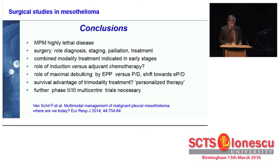There's a shift towards extended pleurectomy-decortication when you can obtain a maximal debulking procedure. Whether there is really a survival advantage of trimodality treatment remains an open question, but it will be difficult to do randomized trials that are sufficiently powered. So in fact, we should go for personalized therapy for every patient, and further trials are certainly needed.